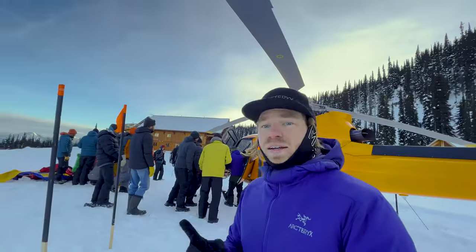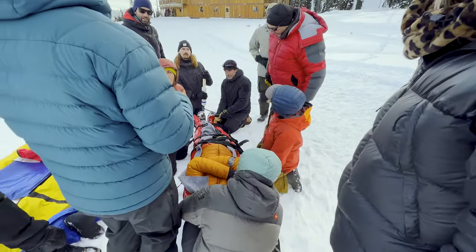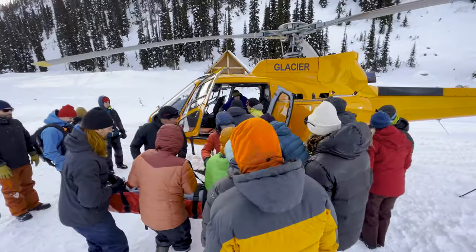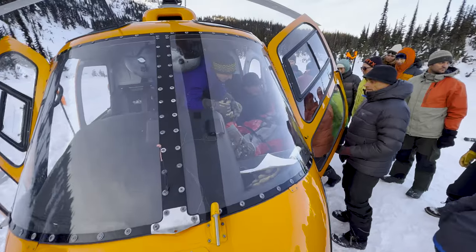Okay, so now we're getting into putting the stretcher into the helicopter. We've got somebody loaded up into the backpack. We've got the backpack here. And then this is the crew that's going to be putting the backpacked person into the helicopter on the backboard. So that's what that looks like here.